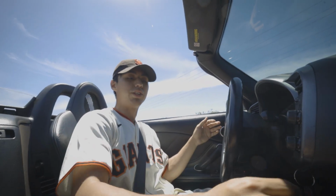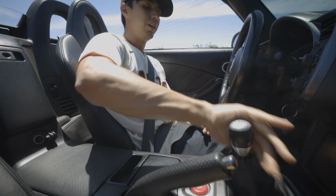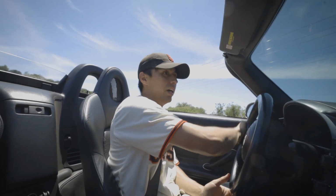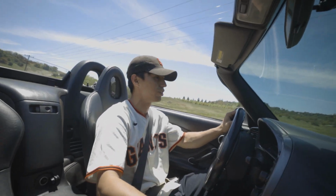One of the coolest things to me is definitely the shifter feel. Like, holy crap, the shifting, it's just so notchy. I don't know if this thing comes stock with a short shifter, but it most definitely feels like it. Definitely feels like there's a short shifter in there.